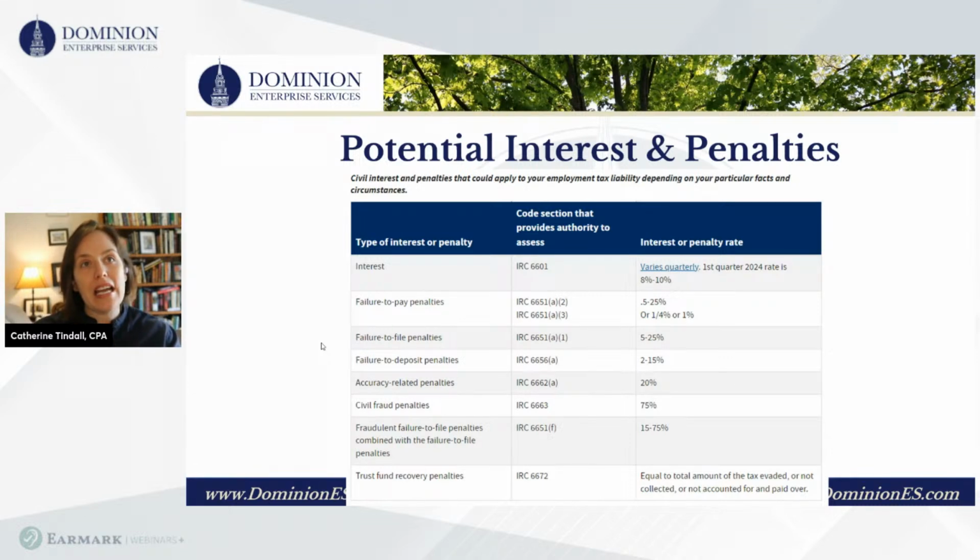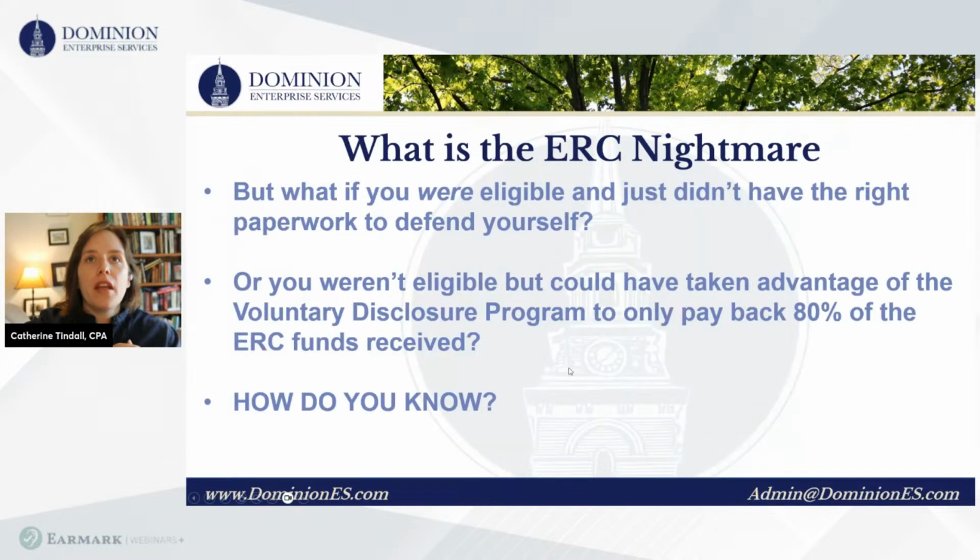And you can see those are staggering, the interest rates and the failure to pay, failure to file penalties that they can impose on these. So this can be devastating for a small business if they end up having an ERC claim where they have to return the funds. And especially if this is a couple of years after the fact where they've already used the money, how are you going to come up with that?